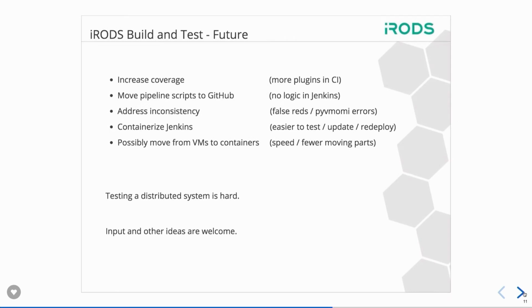This is what I've been trying to do ever since I came in, and the future is, as you saw, that there are certain things like the Ceph RADOS plugin that are not in CI, so we haven't released them. There are several components that are still not in CI, so I'm working on that. Our pipeline scripts are still in Jenkins, and we don't want them there, so I'm working on moving them out onto GitHub.